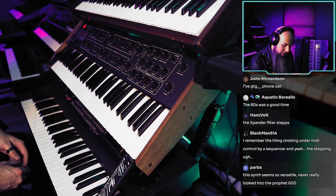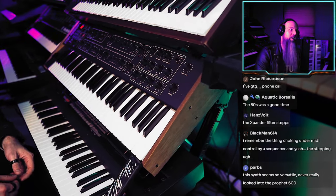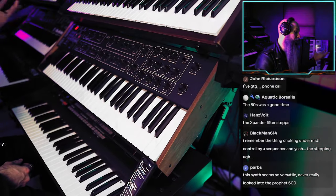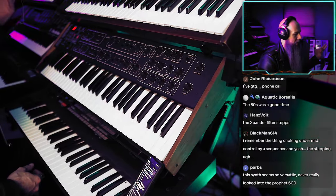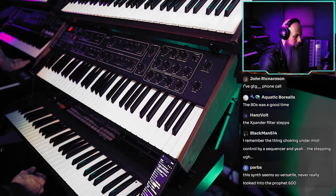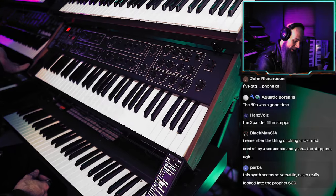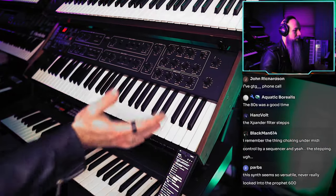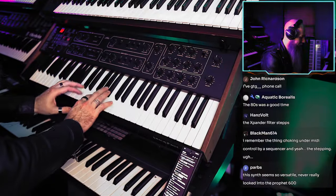Hans Volt, the expander filter steps. See, that's what I'm talking about. I mean, an expander is like a $7,000 instrument from the 80s and probably the most powerful vintage synth, aside from its even more expensive double cousin, the Matrix 12. And that in and of itself has a stepping filter. So it's just something you get used to when it comes to synthesizers from this era.